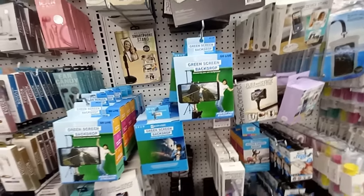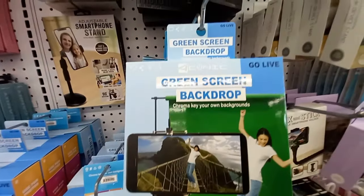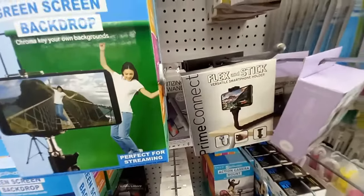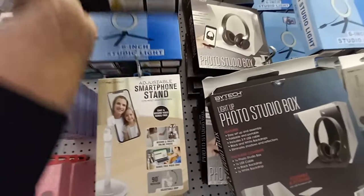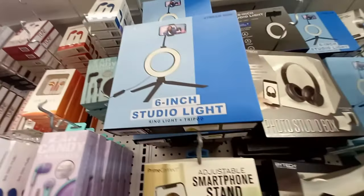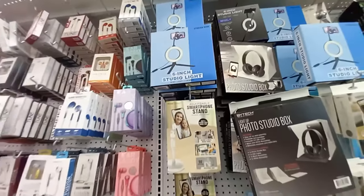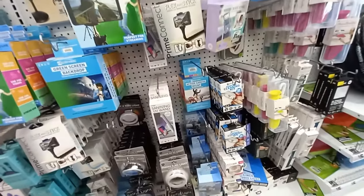Okay, so here go all the electronic stuff. Yeah, I need a green screen to go live, to put different stuff in the background, is what that's used for. They got a lot of different stands. They got another ring light up here. If I can get it down, I can't get it down. I can't reach it. But I like how the phone sits on top and the ring light is by itself. I like that better than having the phone through the ring light. So that's definitely a good idea.